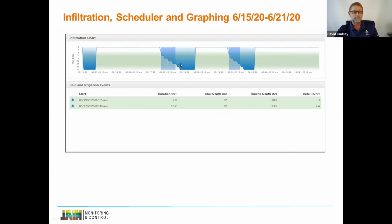So you see he bottomed out at 32 inches. He hit the bottom of the probe on both of these. And that's because his practices, he still ran 10.2 hours. He probably could have dialed this one back a little bit, maybe 7, maybe 8. He would have put him right in the 28-inch zone. But again, we found roots at 32. So we look at this as good practices.